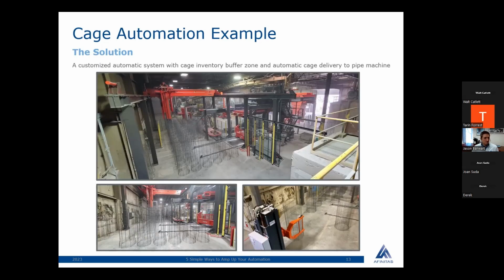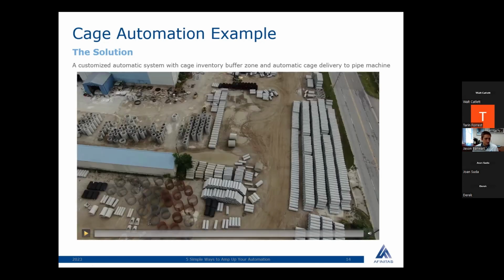So the solution is an automatic, fully automatic customized system that delivers cages to the pipe machine with no human intervention. And you can see in the picture, we have basically an inventory area where the cages come off of the cage robot. They're stacked up in an inventory area, kind of a buffer zone. And then that manipulator will deliver the cages to the backside of the production machine. So you've got maybe a couple hours worth of buffer in case the cage machine goes down, or if the production machine goes down, the cage machine can keep running. So that was the big advantage of having that buffer zone. And I've got a video here to show the equipment in a little better detail.